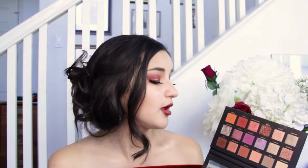Amethyst, not as pigmented as I was hoping it would be. I think it's kind of a letdown because I was expecting that to be exactly how it is in the pan, but it doesn't really translate the same way on my eyes. However, Royal, absolutely stunning, totally makes up for it. The duochrome here called Twilight, beautiful. It's like a lavender duochrome. I actually use this on my eyes in the Instagram look. I love it so much. And then Retrograde here is a duochrome between goldish, greenish, reddish, and purple. I don't even know how she does it.